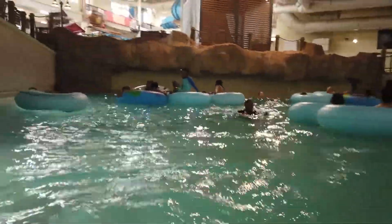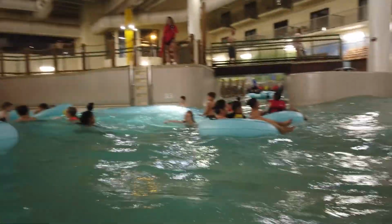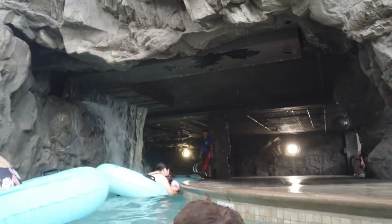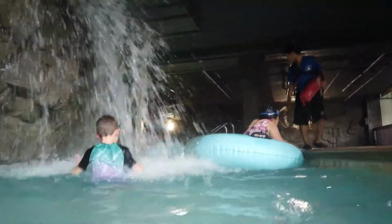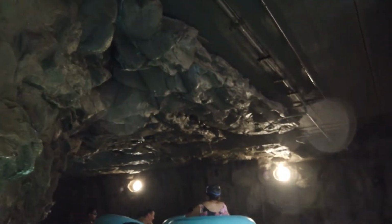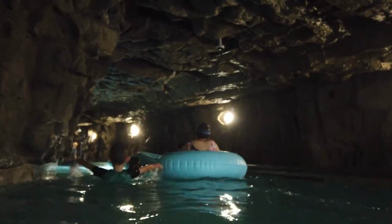So there's the wave pool, and here's everybody hanging out in the wave pool. And as you're going through, if you look straight across, there's that bridge, you can go back into the lazy river. It's a really cool concept. And then while you're in the lazy river, you are going to go through this cave. This cave is pretty unique. I've never seen this at any of the other Great Wolf Lodge resorts, and it is fun. It's dark, it has spotlighting in different places, so it does feel like you've kind of left the water park and you are in a cave.